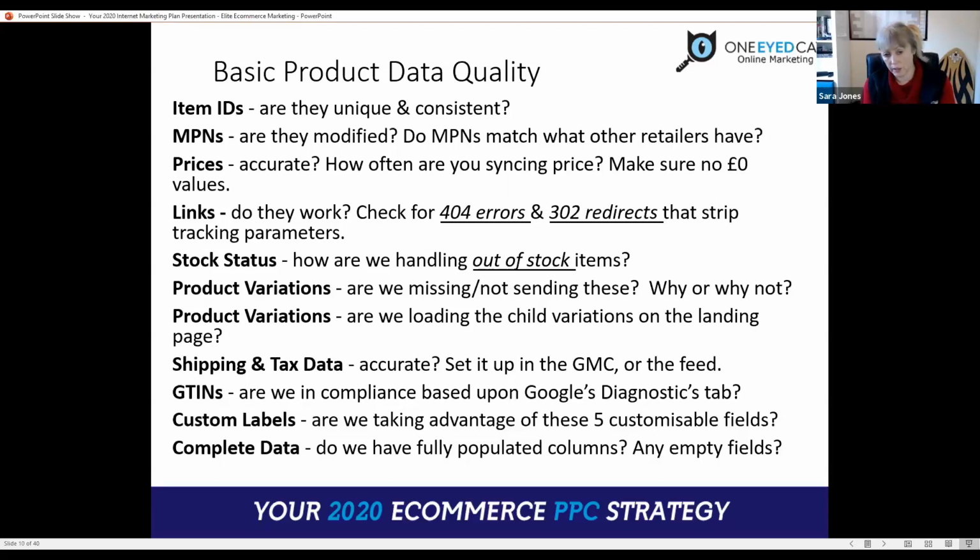So this is just a really quick overview of the things that you need to think about and the things you need to look at. So you need to look at your item IDs. Are they unique and consistent? Your manufacturer's product numbers, have they been modified? Do your MPNs match what the other retailers have if you're selling branded goods?